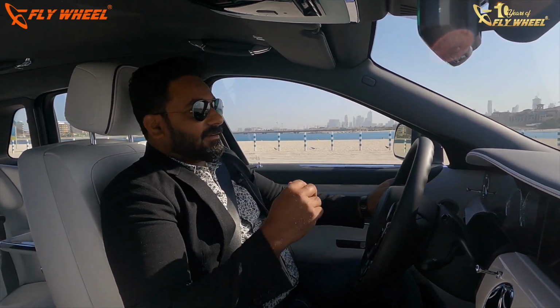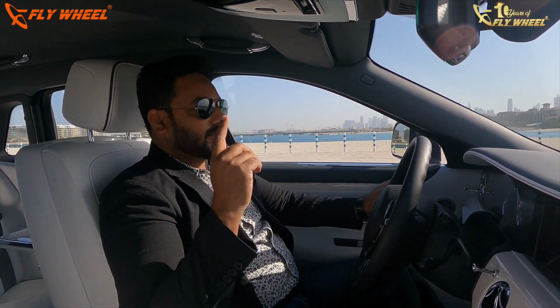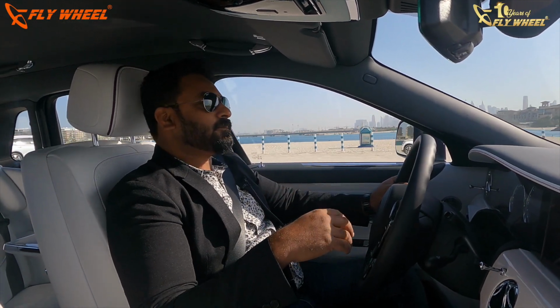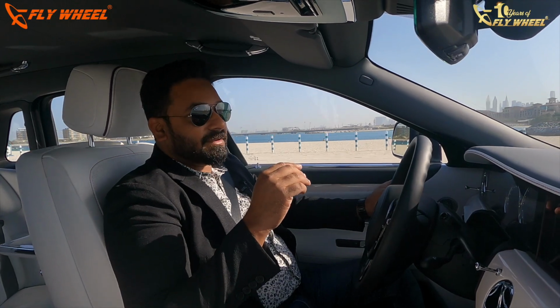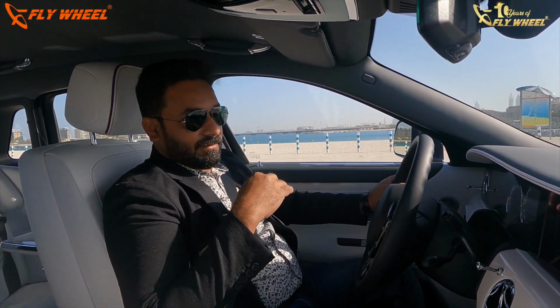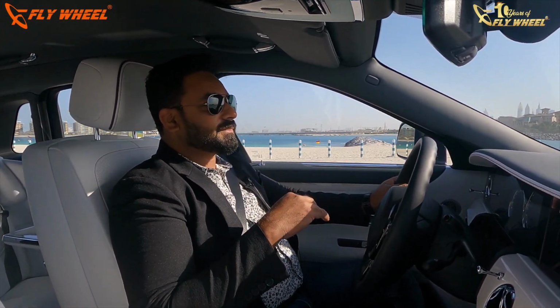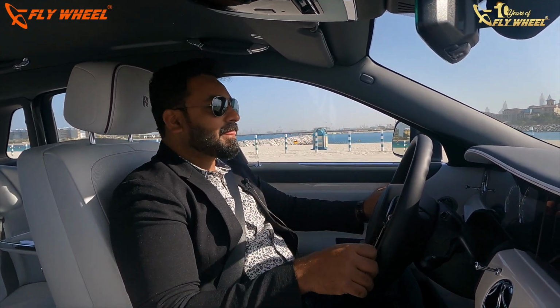So we started off from this beach after this shoot. You can see all the photos in both Kunal's page, which is the autofocus, and in our page in Flywheel. And we are actually not on the proper road, but suspension plays a big role. Of course, there is some damp because the road or the patch is not that well done, but still I'm getting a good ride. It's a Rolls Royce element.